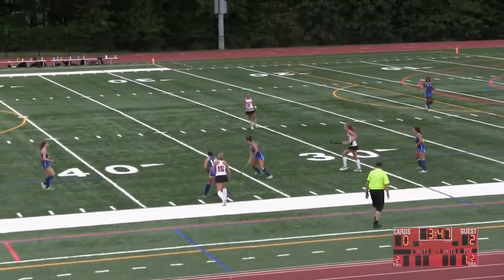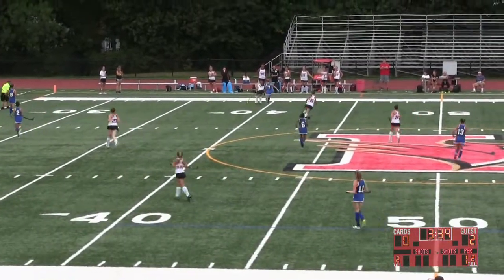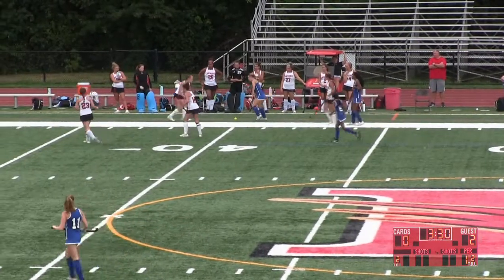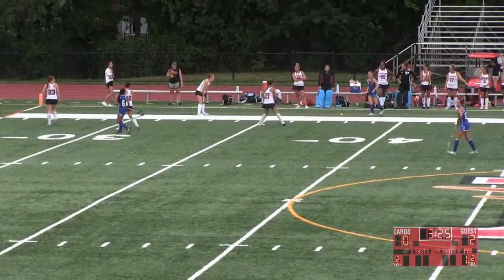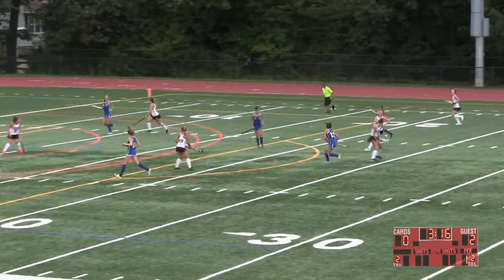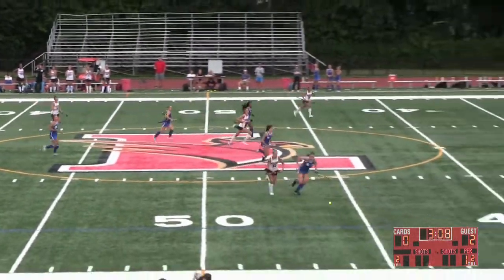Big hit by Lawrence. That was going to be taken away by Princeton. Princeton sends it over to the far side of the field. Lawrence right there to try and take it away. Princeton ball. Princeton working it over towards the center. Taken away by Lawrence. Lawrence sends it up the middle.